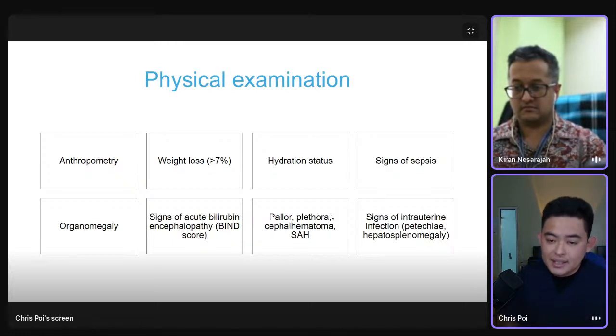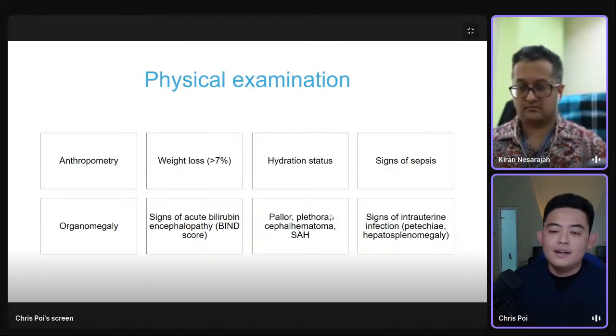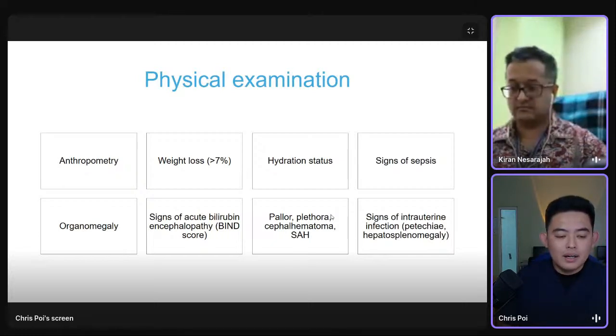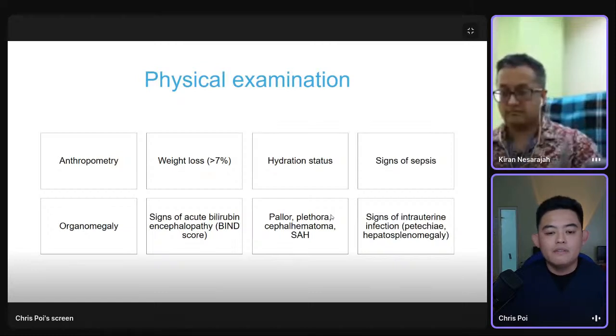Assess their hydration status. You want to feel for the anterior fontanelle, whether it's sunken, look at their skin turgor, look out for any sunken eyes, capillary refill time, and also for their pulse volume, all right? Signs of sepsis, organomegaly. So hepatosplenomegaly in a newborn would point towards a diagnosis of inborn error of metabolism, and that's something that we need to watch out for and to be aware of.